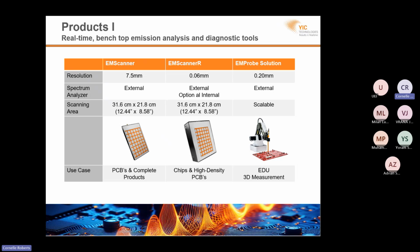Our EM probe solution is a single probe robotic arm. The one we are showing here is a desktop model. We see it as a project because the robotic arm can be scalable, so it doesn't matter the size of your DUT. We will find a robotic arm in our product range that is suitable for your use case. There's no right and wrong to these. The robotic arm comes into play when you have higher components, so that the probe will follow the topology of the DUT.